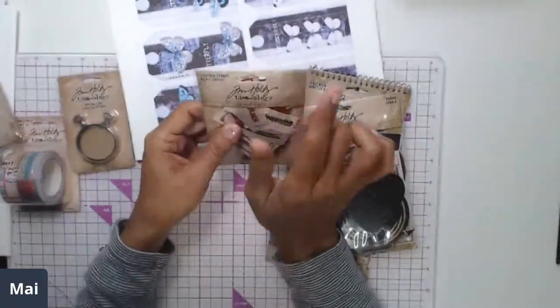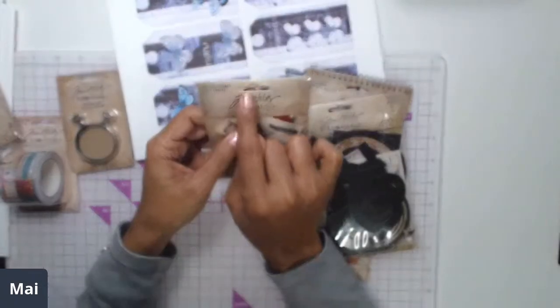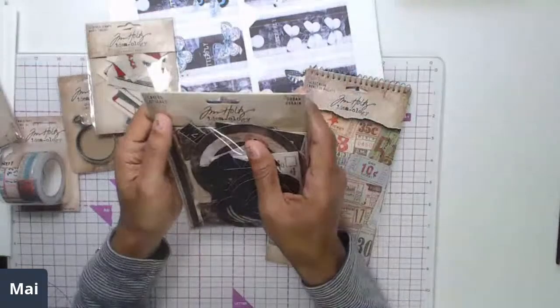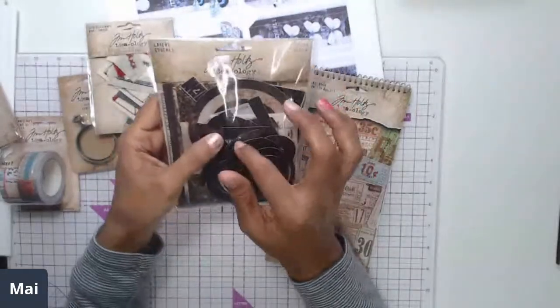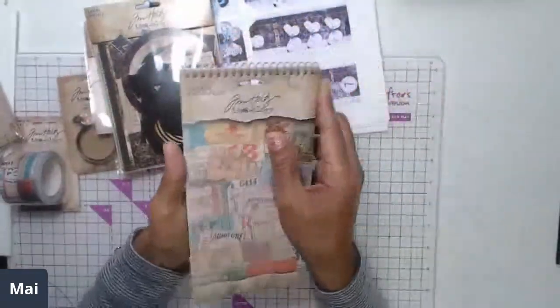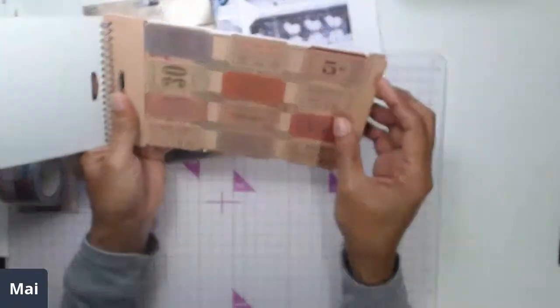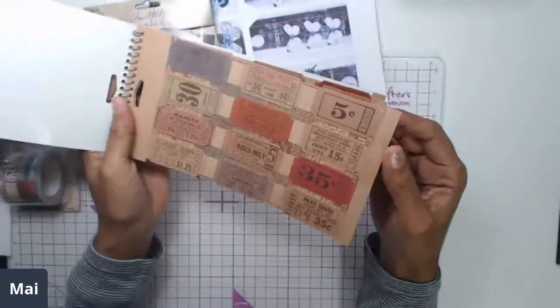And then, okay, so getting back, we're going to do these stitch scraps. We're going to get some of those in. I just checked. Everything's in. The urban layers are coming in. And then we're getting these Tim Holtz tickets, and we do have some tickets in the store.